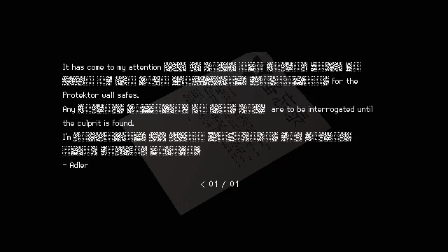Memorandum, wall safe codes. It has come to my attention, blank for the protector wall safes. Any blank are to be interrogated until the culprit is found. I'm Adler.